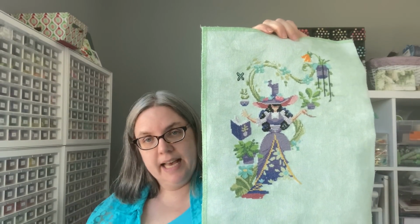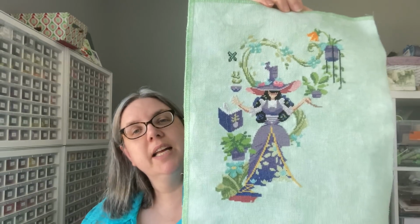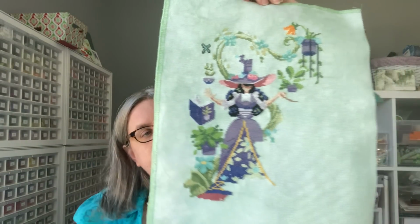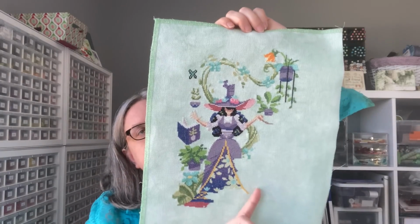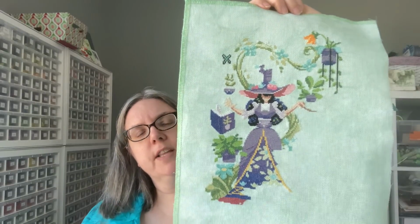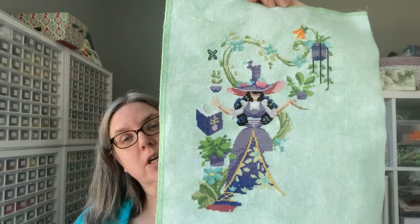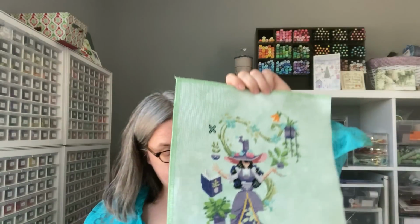This is an 18 count honeydew melon from To Dye For Fabrics. It is a favorite green of mine. And if we come up close, that's where we are. So I have a huge chunk of stitching still here, and then there's a bunch of other stuff that gets filled in everywhere. So we've got some work on this one yet. This one's not going to be done anytime soon.